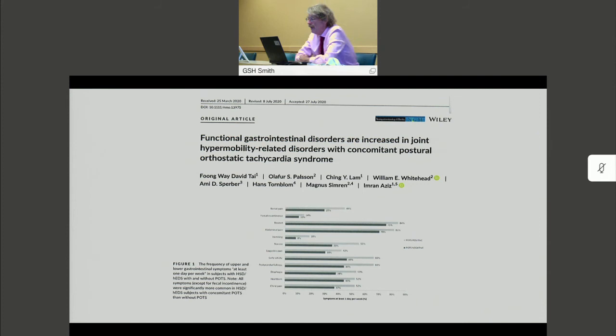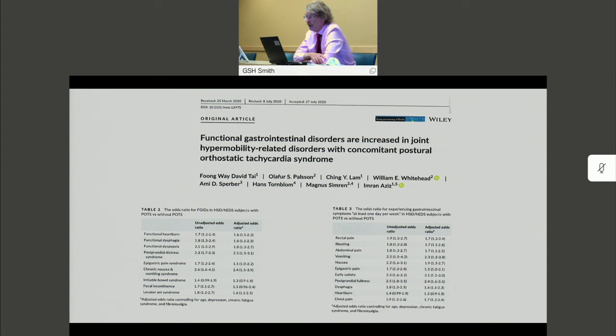The prevalence of GI symptoms and GI diagnoses is quite high, and there is a close correlation with GI functional disorders and dysmotility with postural orthostasis tachycardia. One way to think about it, which is probably an oversimplification, is that with postural orthostasis tachycardia, the flight or fight part of the autonomic nervous system, the sympathetics, is chronically overstimulated.